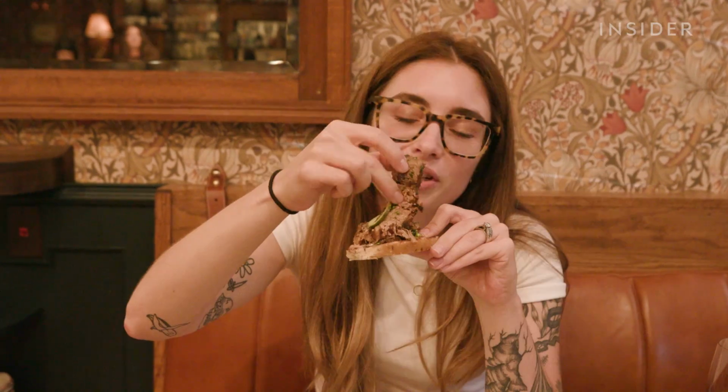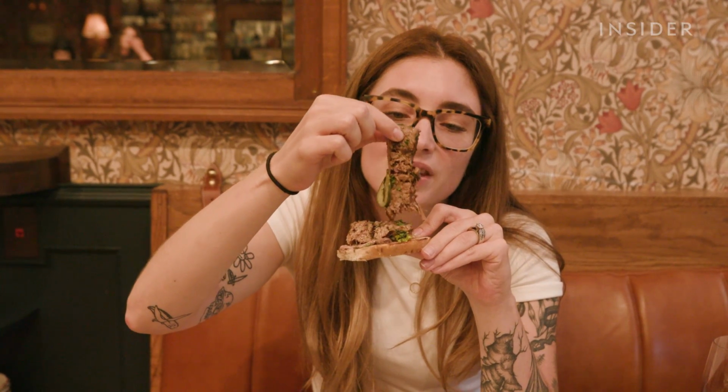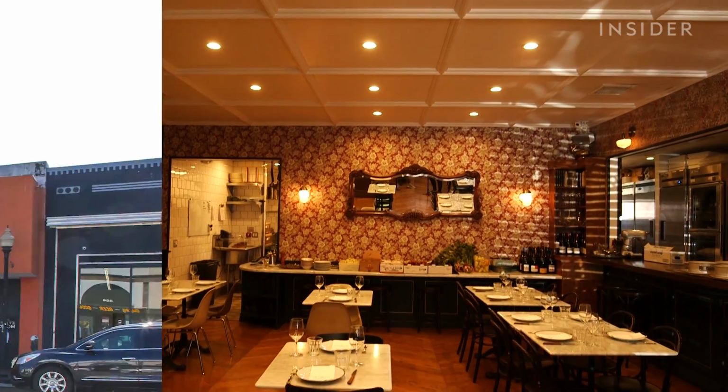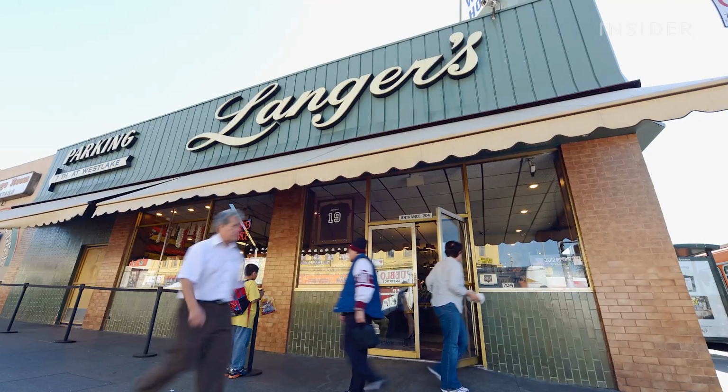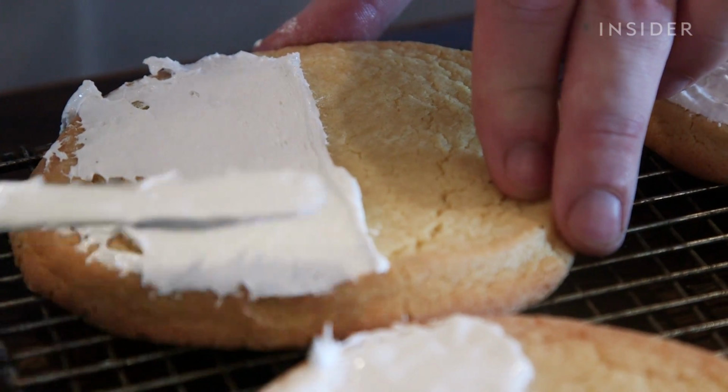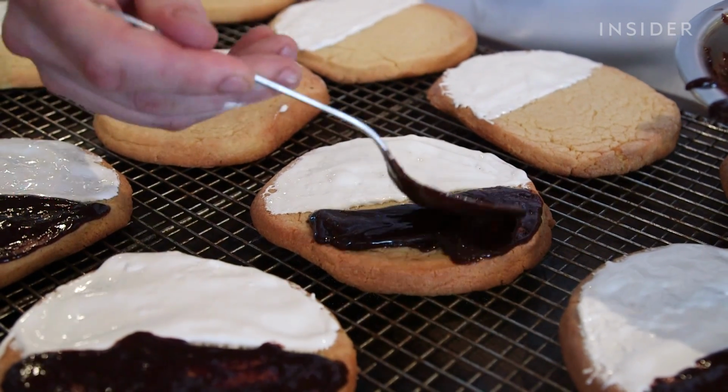Excuse me. But you do not need a knife for this. You can use one if you want. Oops. Jonah and his team aren't trying to be the next Cantors or Langers. Freedman's is deli-inspired, not an actual deli. But what exactly does that mean?